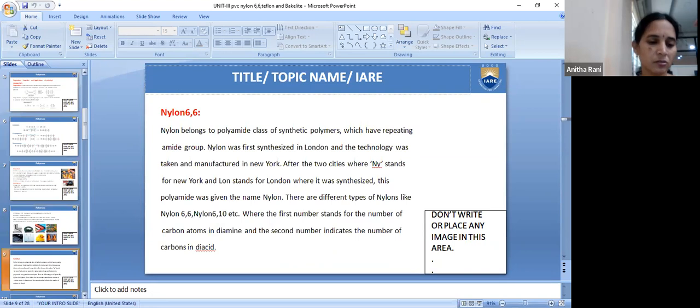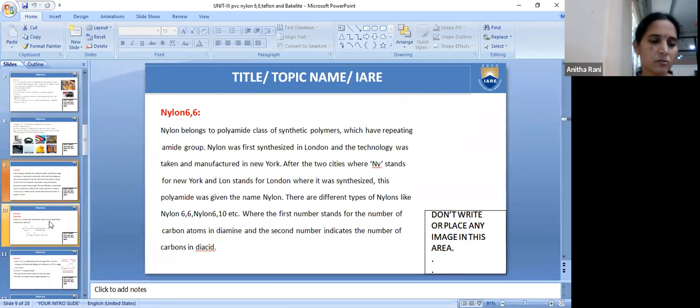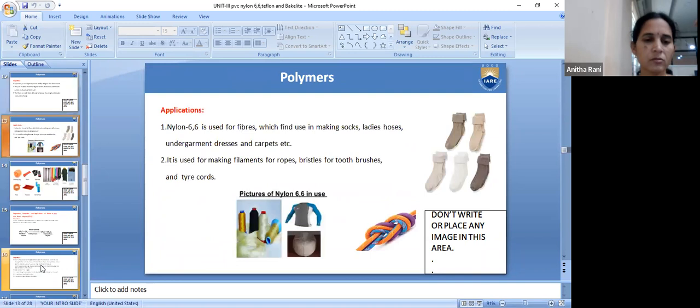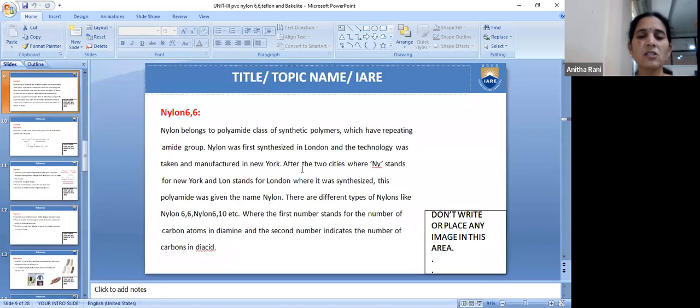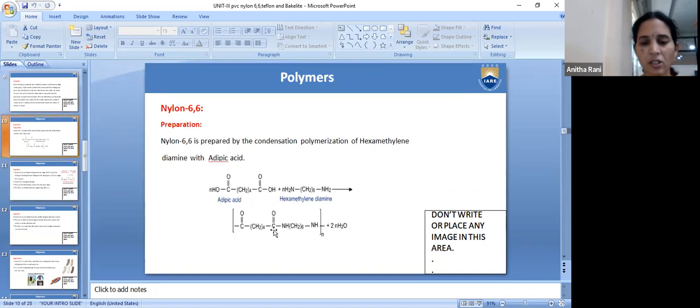So next is nylon 6,6. Nylon belongs to the polyamide resins, okay. Nylon belongs to the polyamide class of synthetic polymer. It is also a synthetic polymer which has a repeating amide group. We discussed this in the previous class, okay? CONH, the repeating amide group will be there in nylon 6,6.